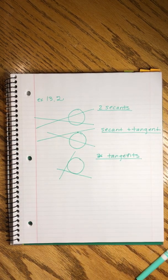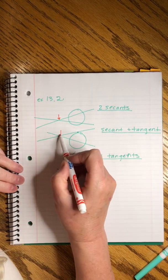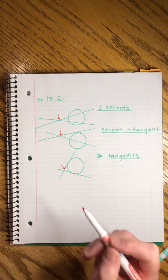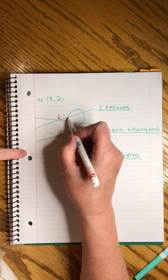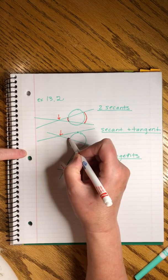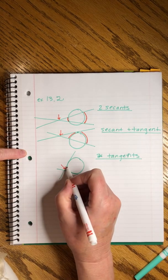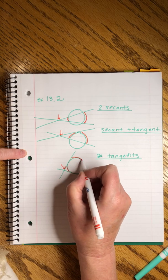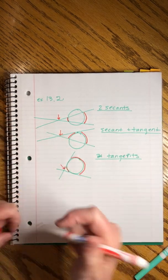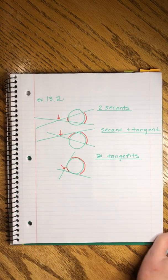Notice in all of these that the point of intersection is outside the circle. Okay, and notice also that in these we have 2 intercepted arcs, right? The angle formed by our lines passes through the circle and creates 2 intercepted arcs.